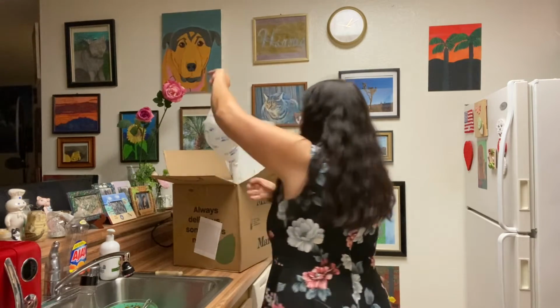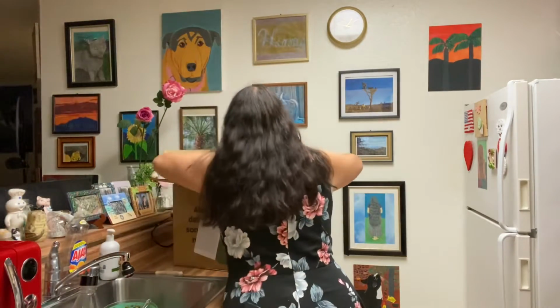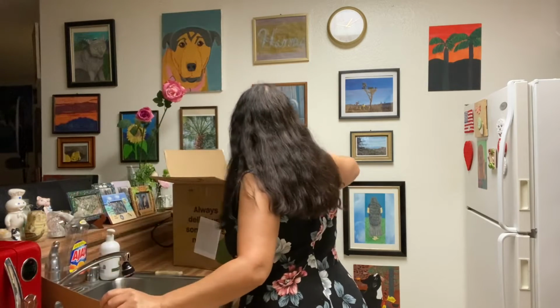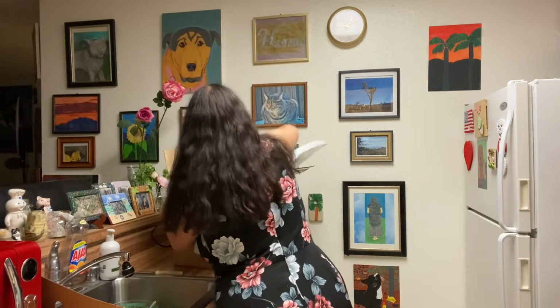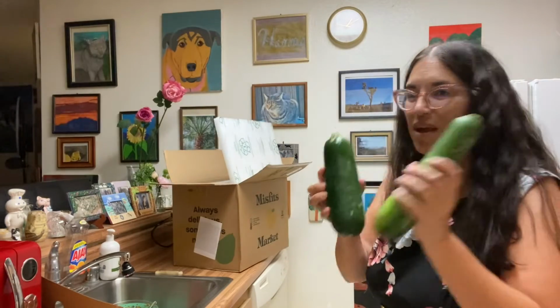Okay, the only thing I don't really like is how melty the ice pack for the vegetables is at this point. So my only concern is that, but this one's a really neat box. Ooh, yes, I have to say off the bat, we have zucchini. I love zucchini.